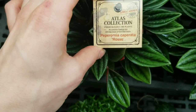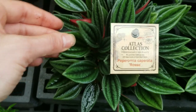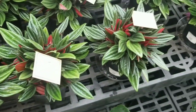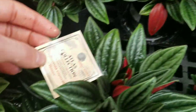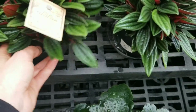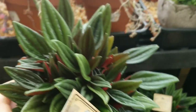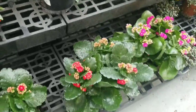Caparata rosso. I've seen these in other people's videos. The leaves are really thick. Maybe I wouldn't kill it. I'm still trying to not kill the peperomia I have now. The obtusifolia. I did water it, by the way, and it perked back up, so I need to stop being afraid to water these guys. This one is super cute though. $12.95. Their prices tend to be a little bit more than other places, but their plants are always, always in good shape.